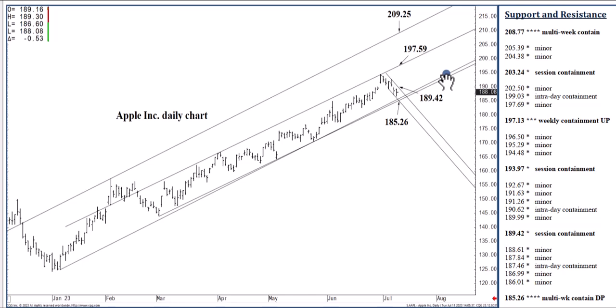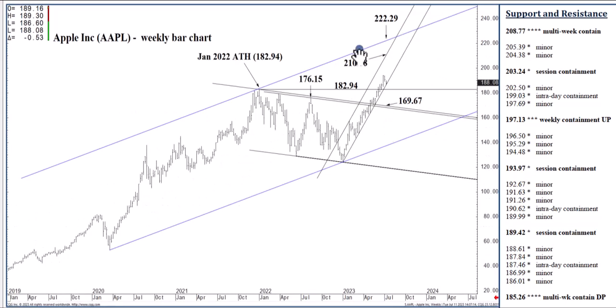Keep in mind, though, we have a long-term buy signal in play that is expected to yield the 220s and climbing by the end of the year, and if we were over the next few weeks to close above 197.59, we should actually reach those 220s. This 209.25 formation is climbing into the 220s anyway by the end of August. So if we were to close over the next 2 to 3 weeks above 197.59, I do think that our overall objective at 222.29 would be realized by the end of August.